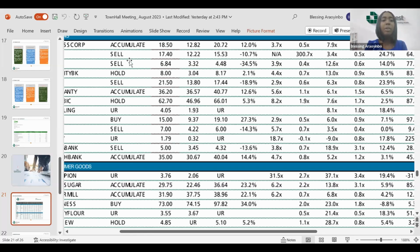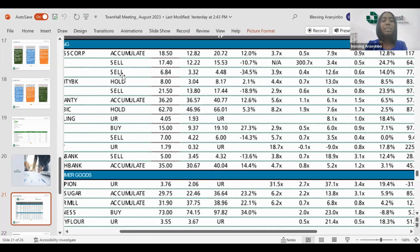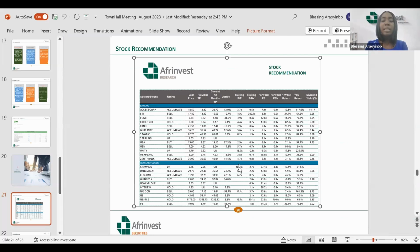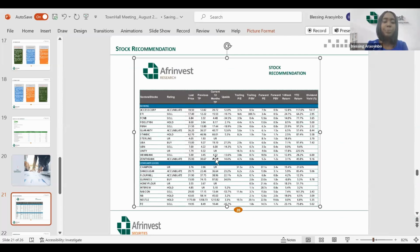Why are you seeing sell, hold, sell, and a lot? Because this rating is basically what you need in this presentation. The other ones, we've done it for you. So basically for this buy, let me start from the buy.